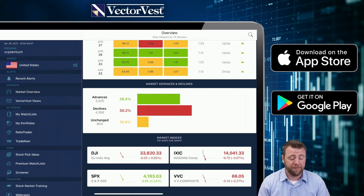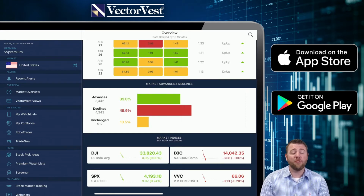Dow is essentially flat for the day, same as the NASDAQ. The S&P is actually up about 0.25%. The VectorVest Composite is down about 0.2%. So mixed bag, pretty flat so far. We had some Fed comments yesterday coming in, and don't really see a whole lot of excitement in either direction so far here today. So now we know what's going on in the market right now.